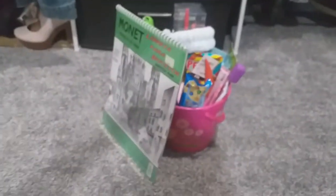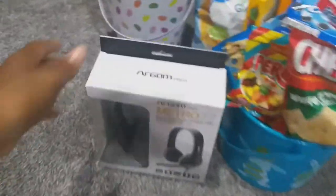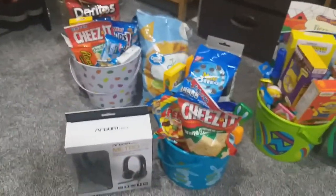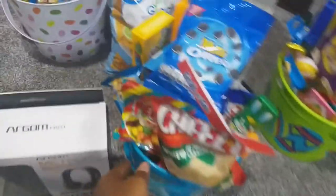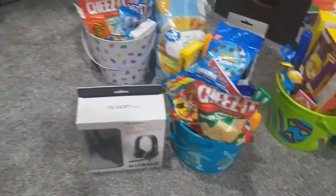Okay, so that worked out. Everything fit in their baskets except for one item. So one item will be next to each basket, which I think is super cute. Everything barely fits, you guys. Like I said, these baskets are not that big. They are a little bit pliable, so you can stuff things down in there.